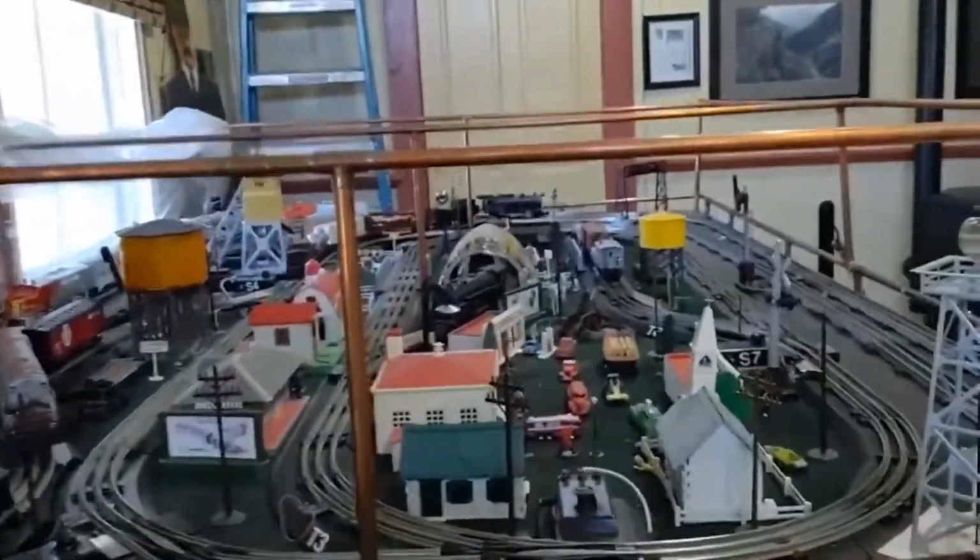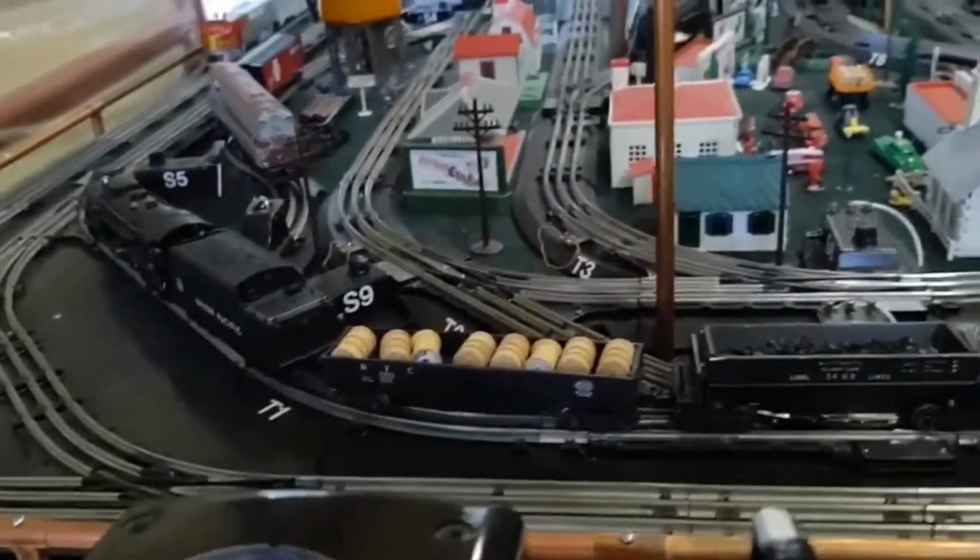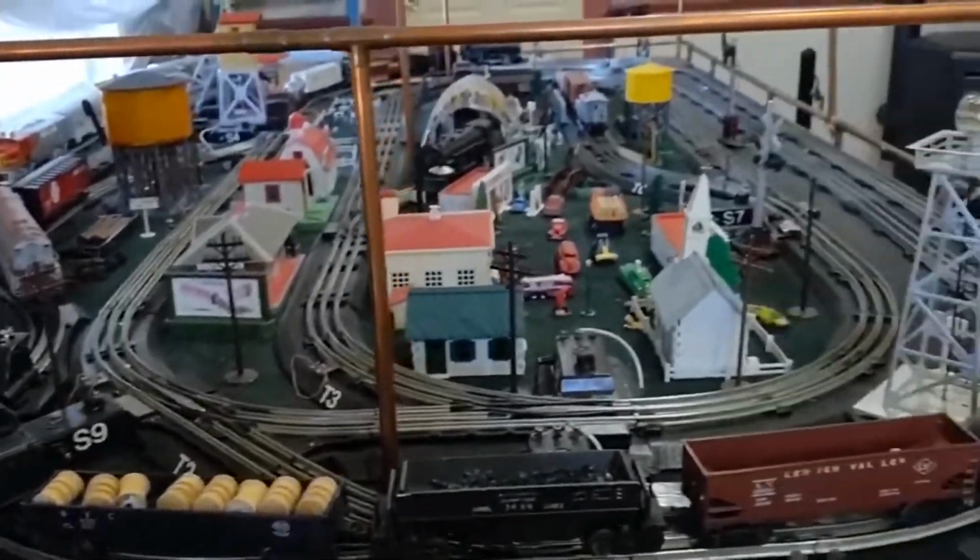Could activate the model railroad. Looks like you can't. But yeah, this is cool and well detailed.